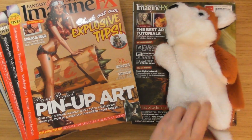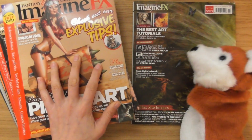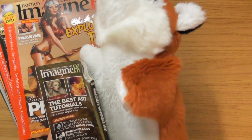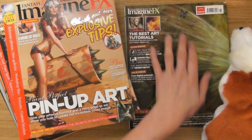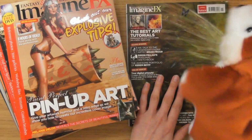sophielawson.com, and this is another Click Look video where we quickly look at various art books and magazines and comics. And today we're looking at this one, which is issue number 23 of the ImagineFX magazine, and I've got a feeling this one might become the new favourite cover for this year.